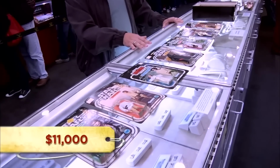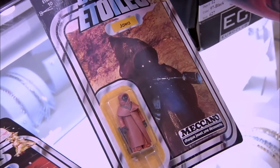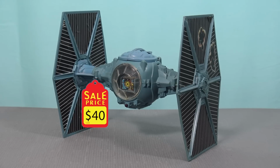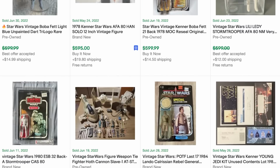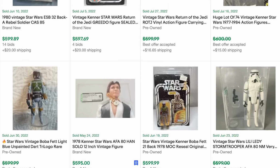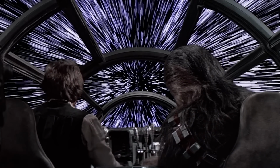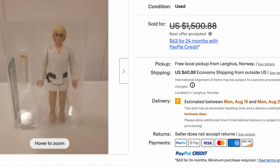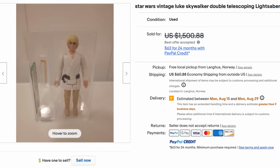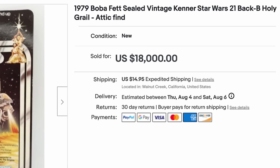I'm not ignorant to the fact that prices for vintage Kenner Star Wars toys have skyrocketed in recent years, but I also remember a time not all that long ago when Kenner TIE fighters were selling at toy shows for $40 a piece. This discovery led me down a wormhole of eBay sold listings, and I quickly realised that prices for vintage Star Wars toys hadn't just skyrocketed, they'd made the jump to light speed and landed in a galaxy far, far away. Loose figures, even the rare ones that used to sell for hundreds, are now going for thousands, and trying to acquire mint carded examples of the same figures means you have to take out a second mortgage on your home.